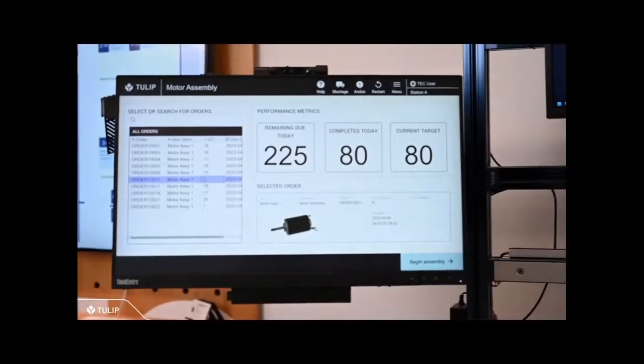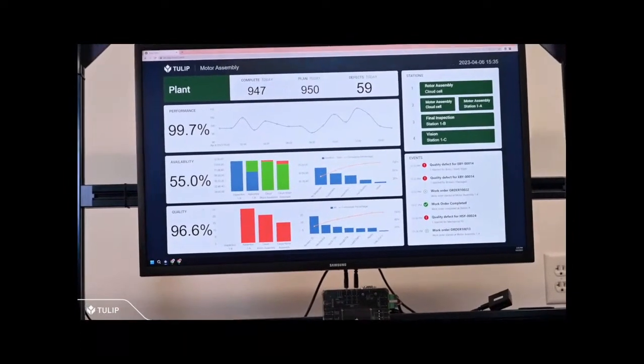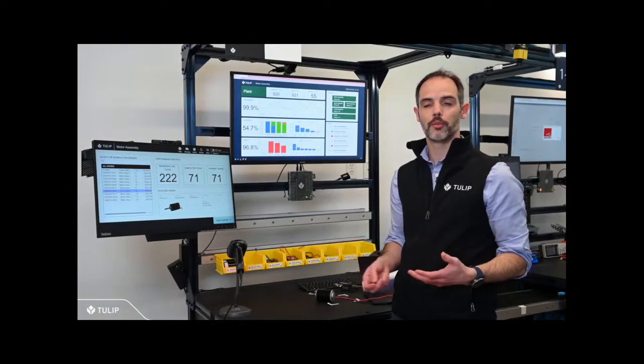In today's demonstration, we will focus on this assembly station where an operator is tasked to put together a motor assembly like this one. A Tulip application deployed here at this terminal will bring work instructions to allow them to gather information in a more effective manner by making use of devices you can see around us here at this station. Also breaking silos by improving communication with other teams or services.